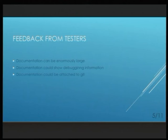Also, they would like to have some information about where the error was raised in the test, or why, or how they can avoid it. Some sort of debugging information.